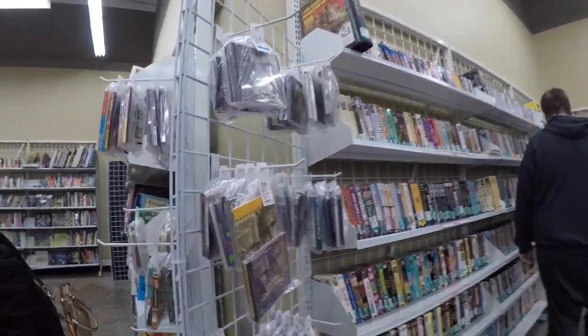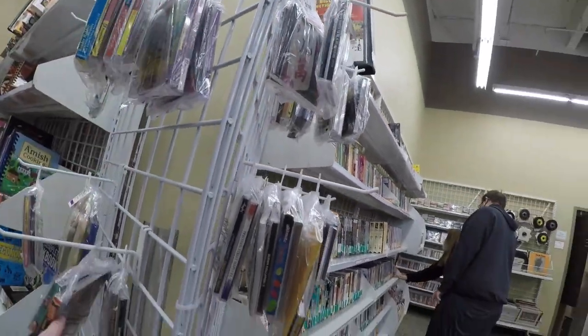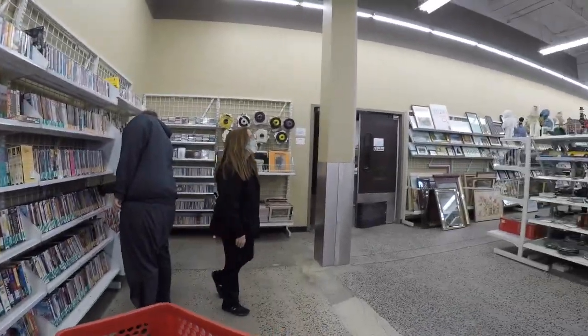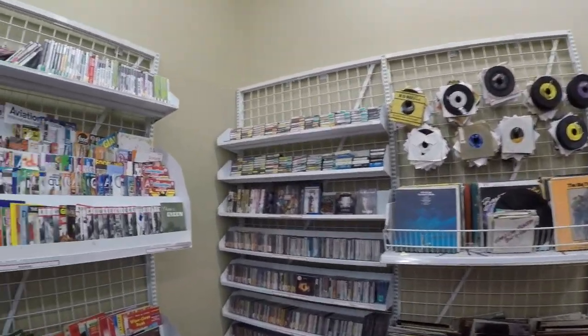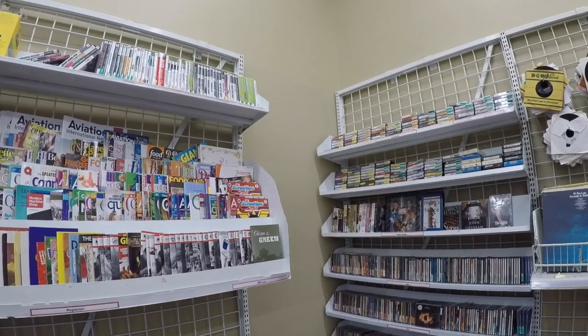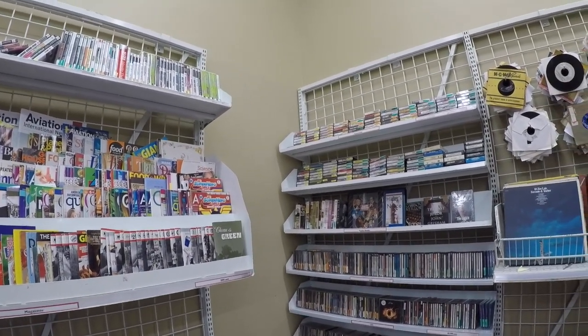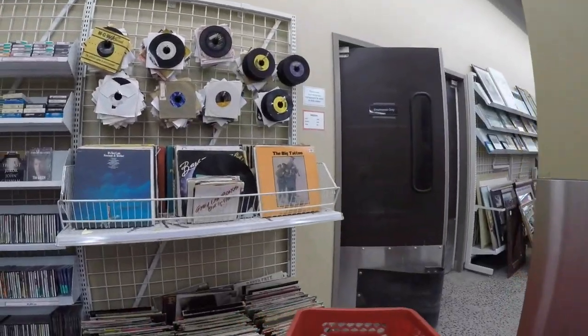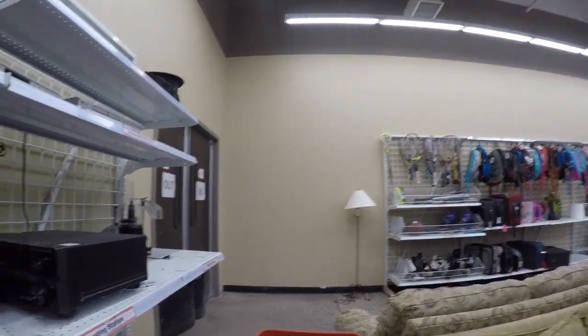So, as usual, I head over to where the video games are. They sometimes will have some PlayStation 3 games over here, maybe controllers. You never know what you're going to find over there. And then they usually put the more modern type games up top on that shelf up there. I'm also experimenting using a GoPro camera on my chest in today's videos. Probably will be doing that going forward.